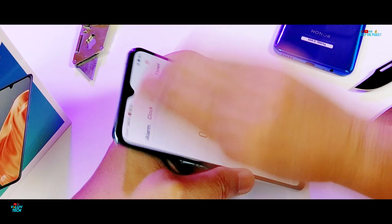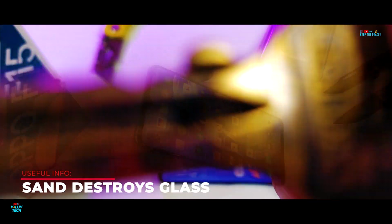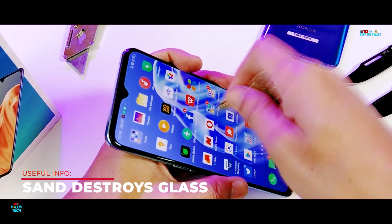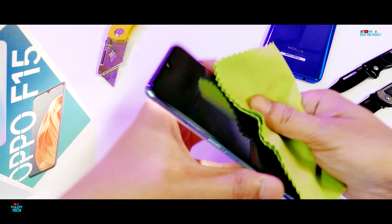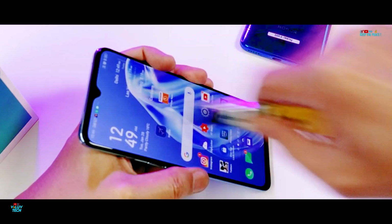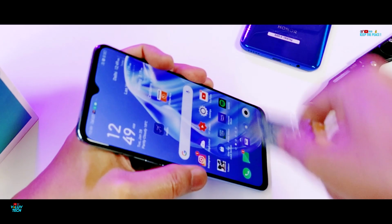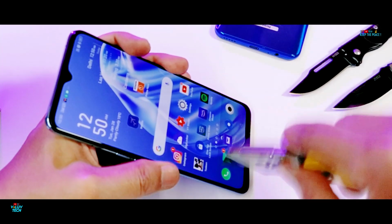As mentioned earlier, the poor quality tempered glass protection on most budget devices of Oppo, Realme and Vivo, including the previously tested Oppo F11 Pro, were not able to handle the blade, suffering from ugly scratch marks. On the other hand, good quality tempered glass protection and even basic Corning glass protection on super budget Redmi devices are easily able to survive the blade and have never failed my scratch test.